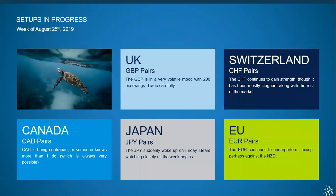Looking at some of the opportunities I see as the week begins. Obviously, the pound, it's in a very volatile mood, and I mentioned 200 plus pip swings that it's doing. So it has to be traded carefully. Nonetheless, if we get some really good opportunities, hey, 200 pip swings can be made to work in our favor. So definitely the pound is a currency I'll be keeping an eye on. The Swiss pairs, for obvious reasons, the Swiss being our safe haven, one of the 2 safe haven currencies with the yen.